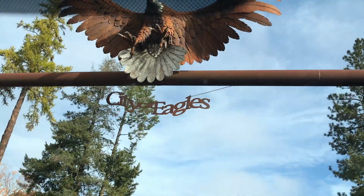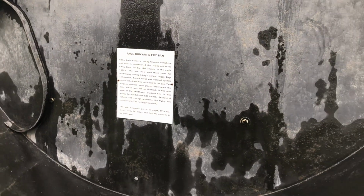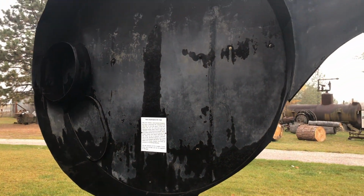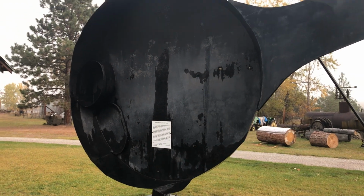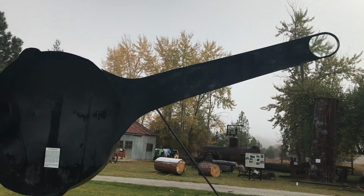There's eagles everywhere. You know, I had to see a little bit of Libby's history and check out their giant frying pan at the Heritage Museum, which claims it's the world's largest frying pan, although it's not. Apparently they used to cook big old egg breakfasts or something in it. I don't know.